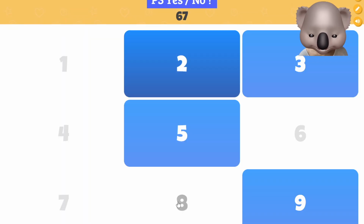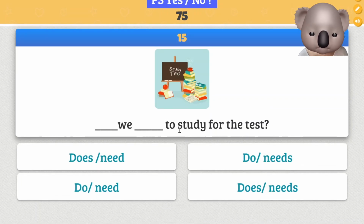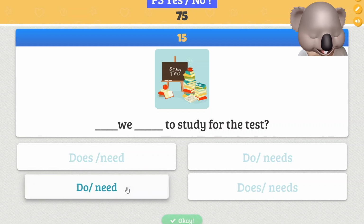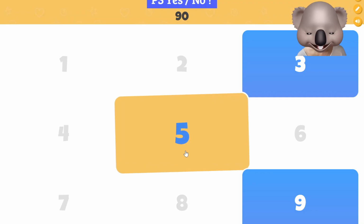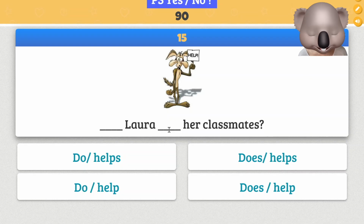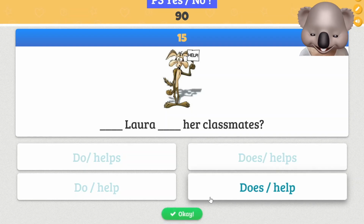Good job. Number 2. We to study for the test. we는 she, he, it가 아니니까 do. 동사는 그대로 Do we need to study for the test? 당연하지. Number 5. Laura, her classmates. Laura is a girl. she라서 does. 동사 그대로 Does Laura help her classmates?